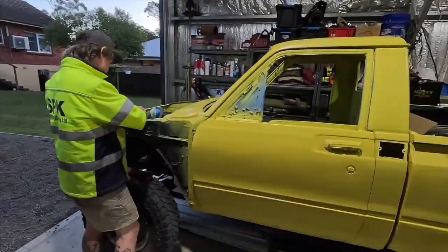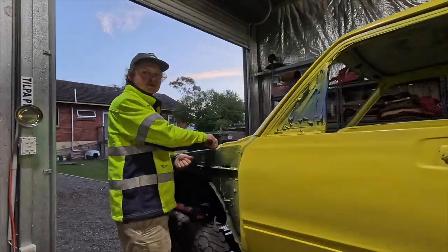We just put the first door back on, and we're calling it, it's looking pretty good. What do you reckon, Maxie? Absolutely incredible. Yeah, so it looks a bit different than the cab was originally when we bought it, but apparently this is what they looked like in the 80s, so that's what we're going for.